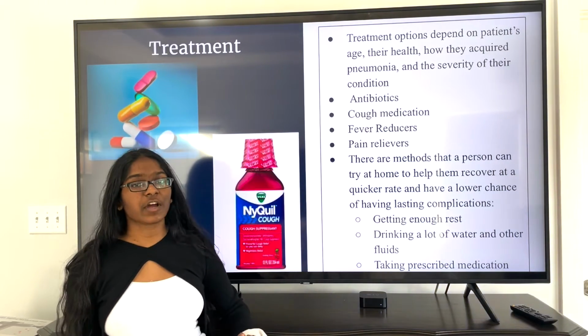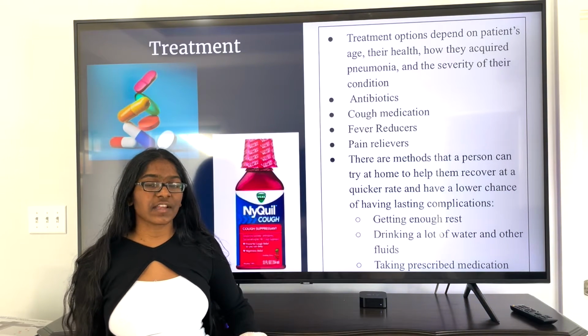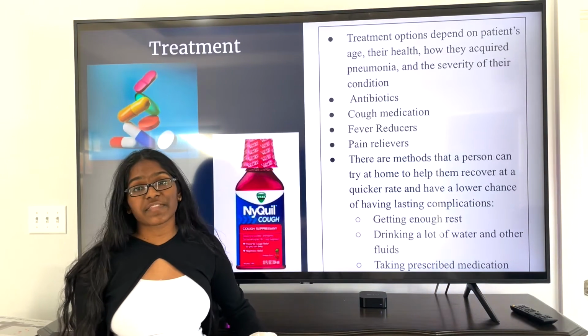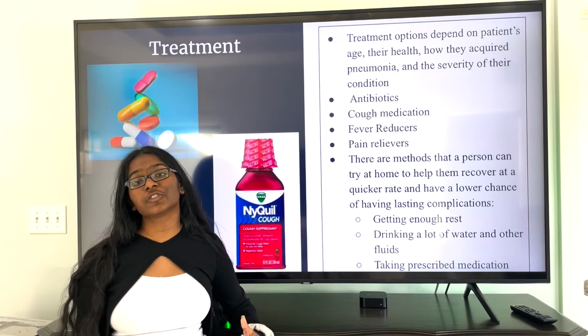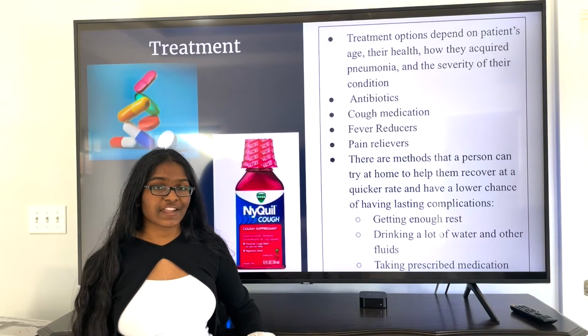There are many treatment options that a person can do at home, and this can help them recover from this condition faster and also have less chance of having complications in the future. Some of these methods are getting enough rest, making sure to drink a lot of water and fluids to stay hydrated, and taking prescribed medications.